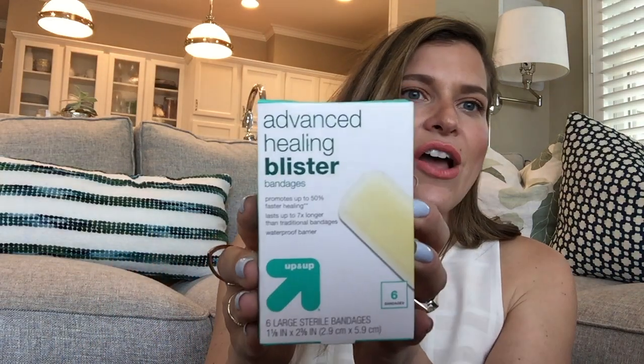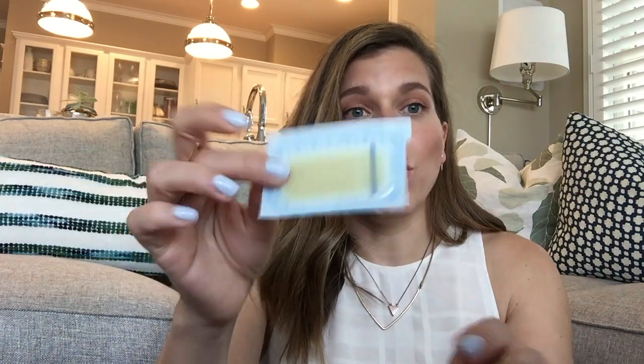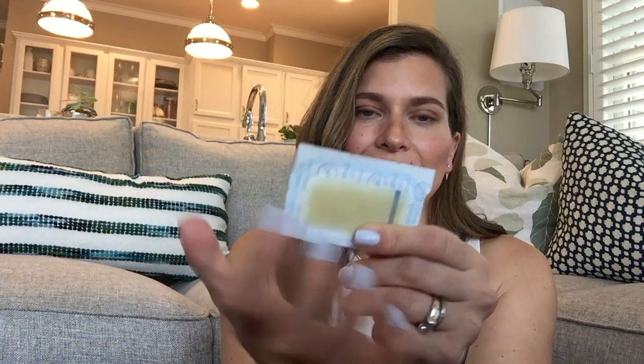These are advanced healing blister bandages. Now, I don't use the whole thing. I will cut these into little slices to fit over the spot. I could probably get 10 out of this one. What you do is, say you have something like a big blemish that comes up from under. This will help make it go away, or decrease it a little bit. You put this on at night and it's basically translucent and it will literally blend into your skin. You don't even see it there.